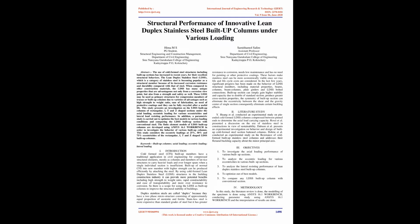The finite element models of LDSS built-up columns are developed using ANSYS 16.1 Workbench in order to investigate the behavior of various built-up columns. This study considers the eccentric loadings at 25%, 50%, and 75% eccentricities of the rectangular, I, T and Z-shaped LDSS built-up columns. Keywords: built-up columns, axial loading, eccentric loading, lateral loading.